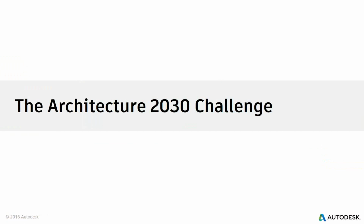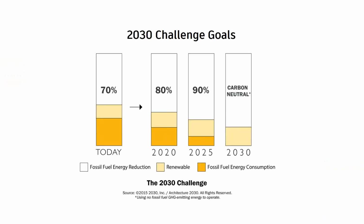The Architecture 2030 Challenge. I just wanted to take a moment, just in case we have anyone on the line who maybe has heard about it but isn't sure exactly what it means, just to talk about the 2030 Challenge. So, basically what we're working towards is all new buildings, development, major renovations are going to be carbon neutral by the year 2030. That is the ethos of the 2030 Challenge.